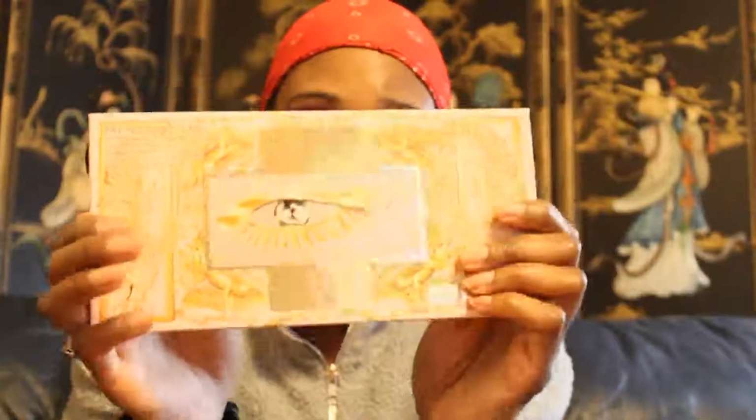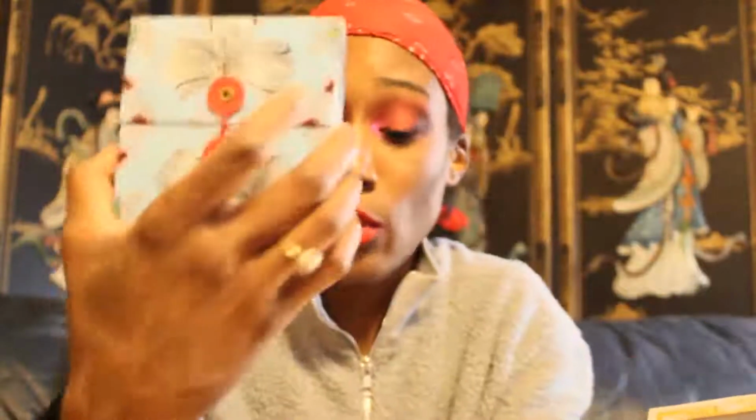Like this palette here, honey. This palette. I absolutely love it and I'm obsessed with it. This is by far one of my most used Pat McGrath palettes other than this one. So I tried to make sure I brought y'all the ones I use the most from all these brands so you could get an idea of how I'm in love with them.